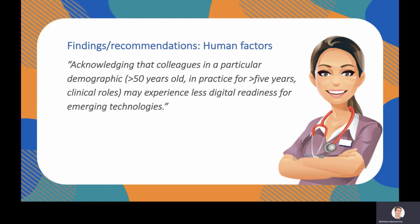For human factors, the data showed that younger general practice staff, those less than 50, those in post for 5 or less years, and non-clinical staff were significantly more competent on several measures of digital readiness. This was especially true with emerging technologies.